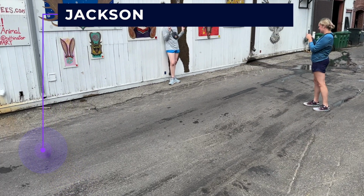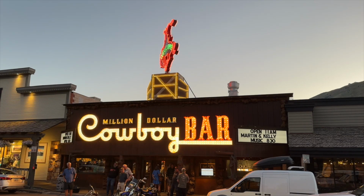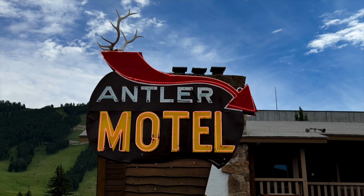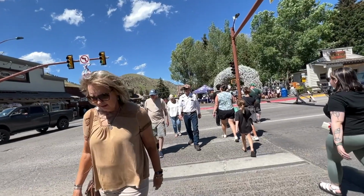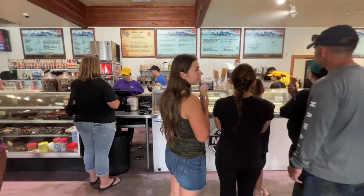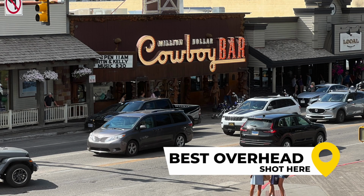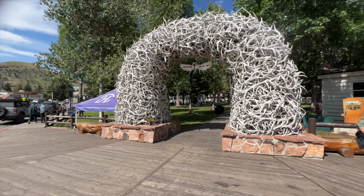Now, I showed you my 2 photo highlights of downtown Jackson. Again, very pricey for overnight stays with rates in the $300 to $400 to $500 range and up in the summer, but a fun place to walk around. The Bunnery has a great Huckleberry pie, and Moo's Ice Cream is an incredibly popular ice creamery. I got a really nice overhead shot of downtown Jackson from the deck at the Roadhouse Brewing Company.